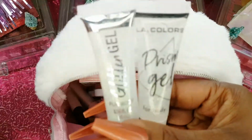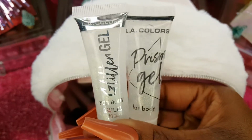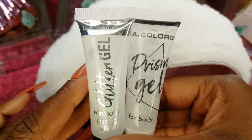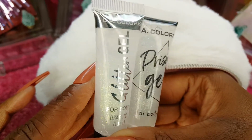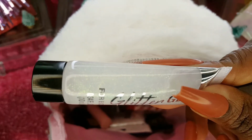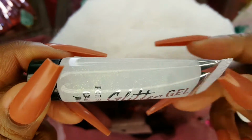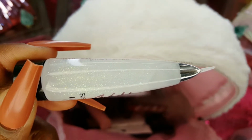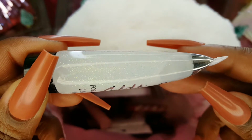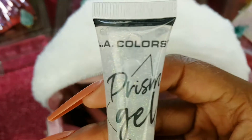I also have a few glitters. I'm going to start off with these two glitter gels from LA Colors. And they're both like an iridescent silver glitter mix. Here's a close-up of the first one. It's like icy, kind of reminds me of snow. And this one does not have a name.